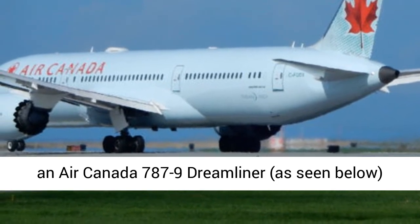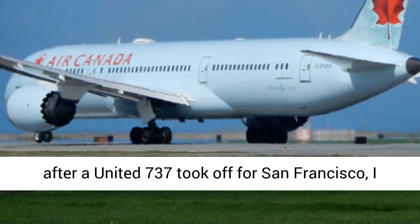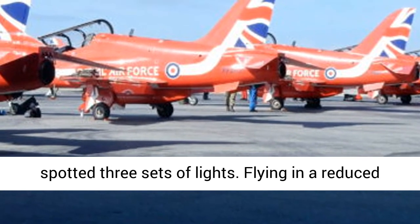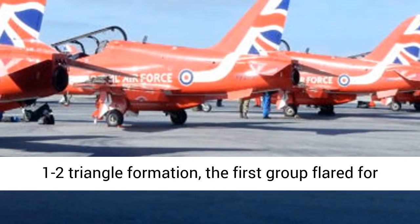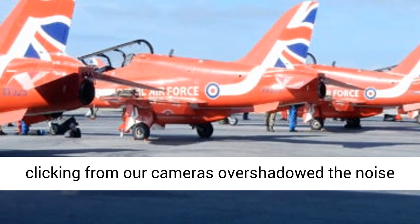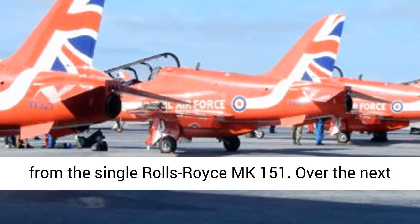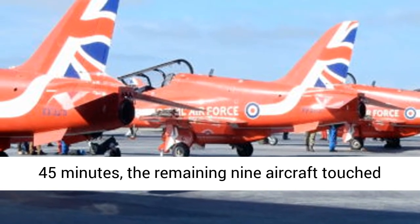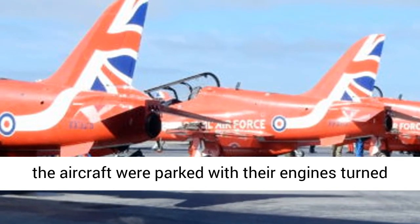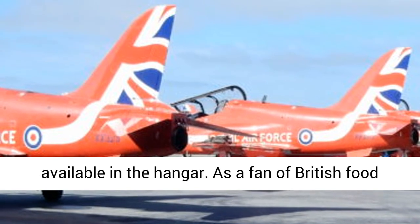The best catch was CFGDX, an Air Canada 787-9 Dreamliner, as seen below, which departed off runway 26L for Beijing. Just after a United 737 took off for San Francisco, I spotted 3 sets of lights. Flying in a reduced 1-2 triangle formation, the first group flared for arrival. As they touched down on runway 26L, the clicking from our cameras overshadowed the noise from the single Rolls-Royce Mk151. Over the next 45 minutes, the remaining 9 aircraft touched down and parked in front of the hangar.